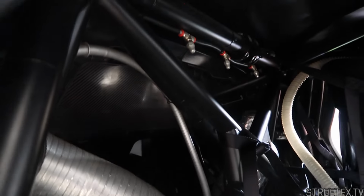Yep, it's all this here. Carbon fiber tub completely. Roll cage is bolted in. Fuel cell down in the back under there.